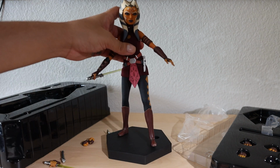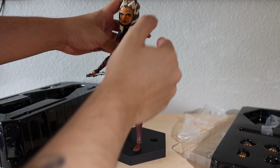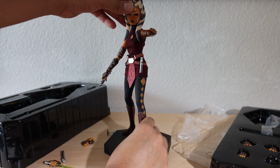Going back. Okay, I may be tripping, but I actually feel like the arm joints are straight-on backwards on this figure. It is so weird. I don't know how to feel. That is just so iffy to me, to be honest, but it's a cool Ahsoka figure.